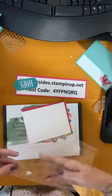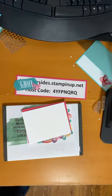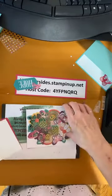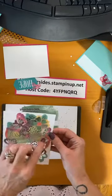Get this, let this last little butterfly be free. Okay, so now we're going to work on the front of our card. What I want to do is cut this in half.